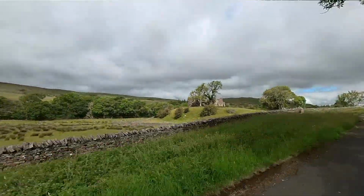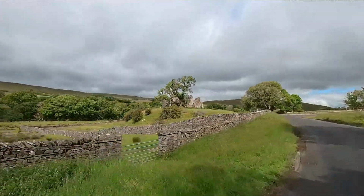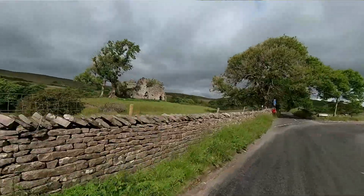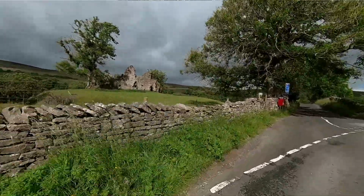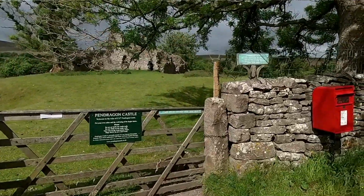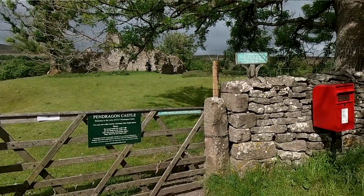I vaguely remember seeing that last time I came up here, but like I said, because I had concussion, I couldn't remember the whole day. But where's that? Pendragon Castle.